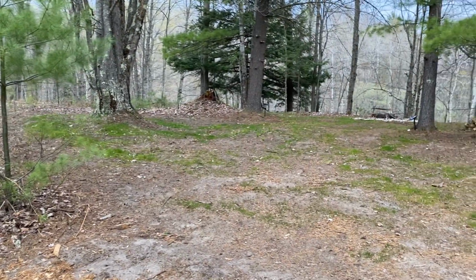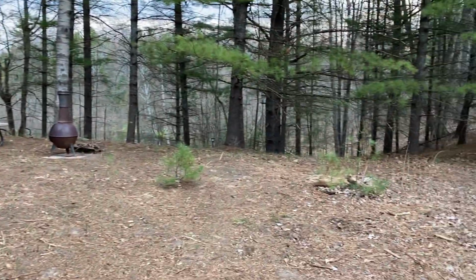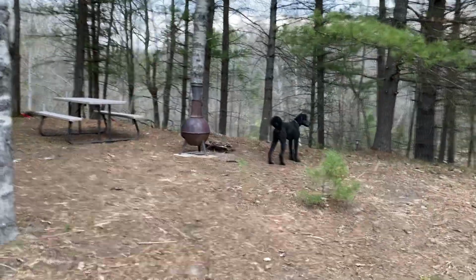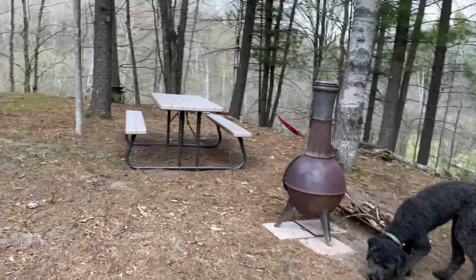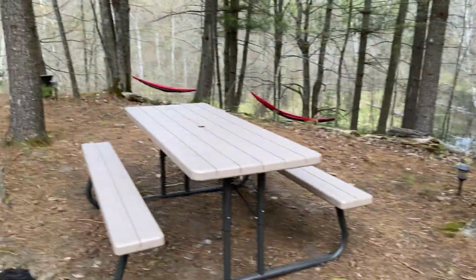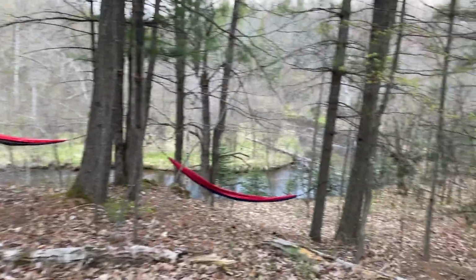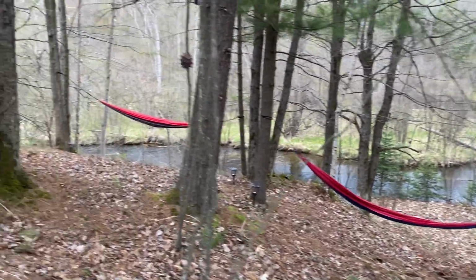The view from the door of your tent. That's our pup Cash. He's a golden doodle. So as you come around here, you see where there's a chimenea, and then of course the picnic table. Then as you go closer to the edge, the bluff, hence Rippling Bluff, this is the look from the top of the ridge. We have a couple hammocks thrown up there.